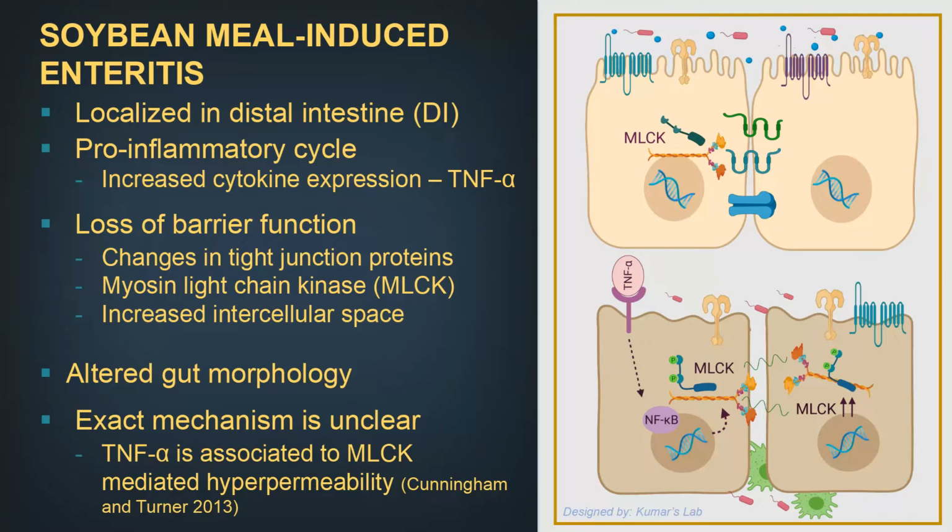Usually, if you have too much soybean meal in the salmonid diet, there is a chance it causes inflammation. First, it starts with pro-inflammatory cytokines that lead to an increase in cytokine gene expression, including TNF-alpha. Thereafter, they lose the barrier function. What is the barrier function? That means changes in the tight junction proteins. These proteins hold two enterocytes together. If these proteins are lost, what will happen? You can see on the bottom of this figure that both enterocytes get separated and they lose the tight junction and allow macrophages to go inside the gut, and that's called leaky gut.